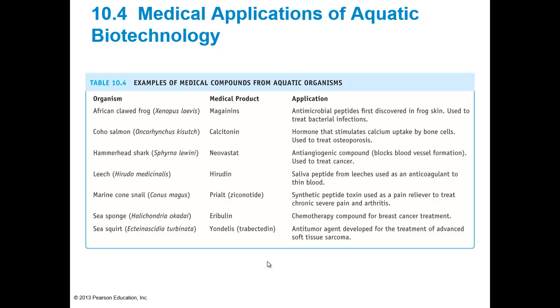Okay, and here are some other medical products that come from other organisms. Leeches. Leeches prevent blood from clotting. Okay, and they produce a compound called pyridine. And pyridine is an anticoagulant that is used to, if somebody has a problem, then pyridine will prevent the blood clotting. And there are some other therapy drugs here, anti-angiogenic, antimicrobial, and so forth.